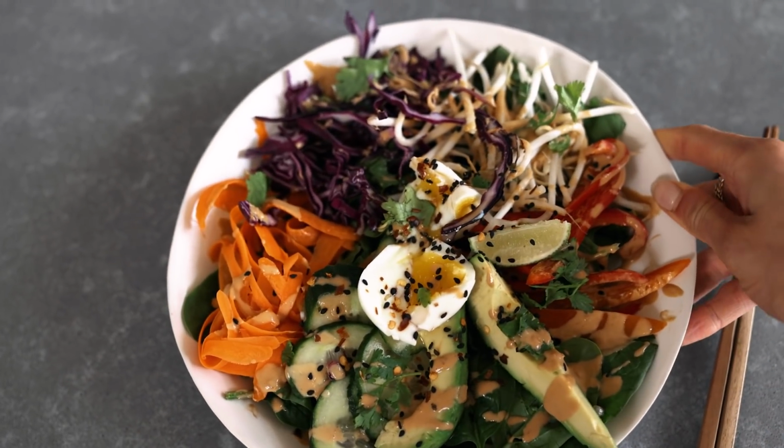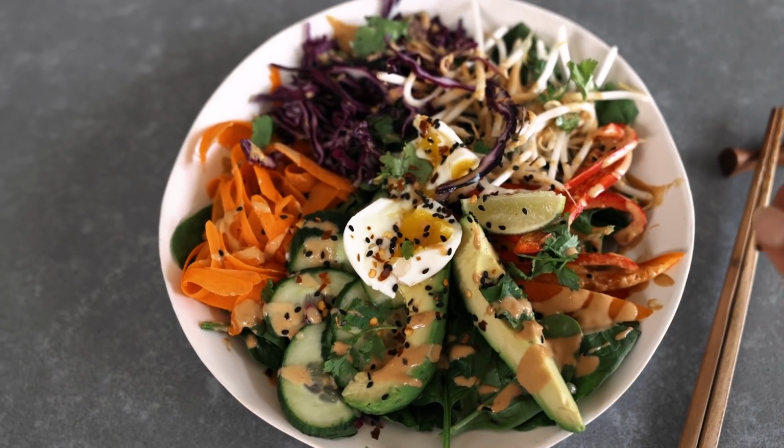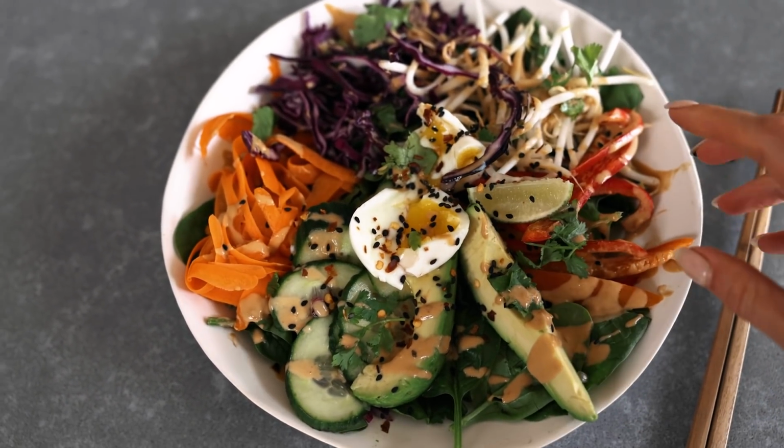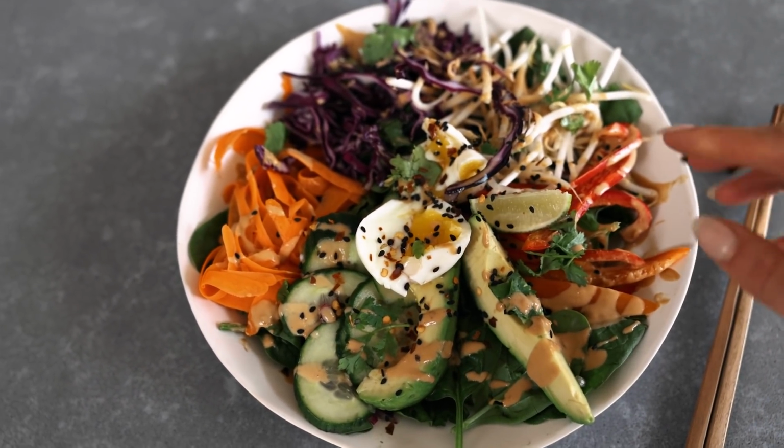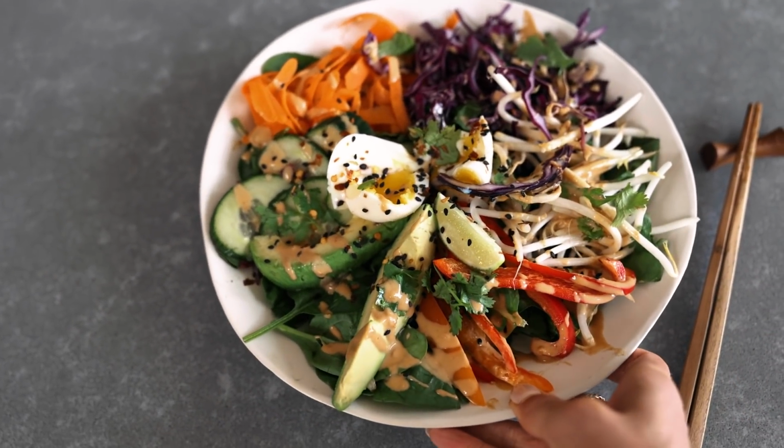This is the lunch from close up. How beautiful. Tons and tons of veggies with an egg for protein, of course with the sauce of peanut butter, also some extra fat and protein, and an avocado. Yum.